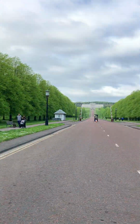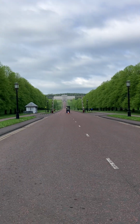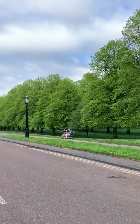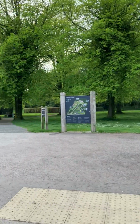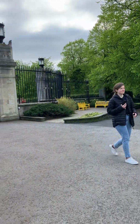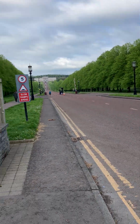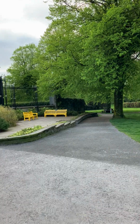Now that building there wasn't built until 1932, so it was a castle, which is private beyond those trees there, so you can't get into it except for once a year during the Heritage Trail Day. So they got that for a steal at 21,000, the estate here, which included the castle and various other buildings.